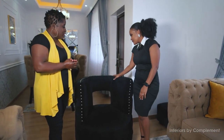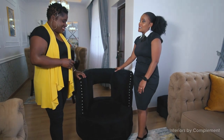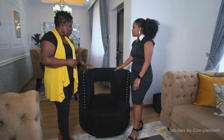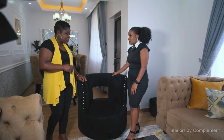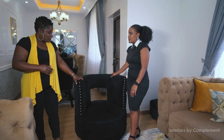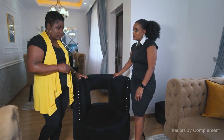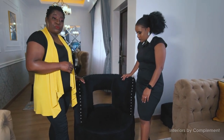look at this. How beautiful is it? We wanted an accent chair. Actually, we had proposed two accent chairs, but the space did not allow us, so we had to cancel one piece. But this piece is so beautiful.